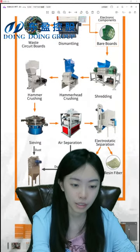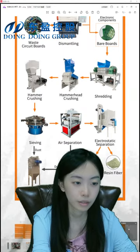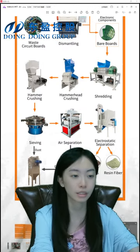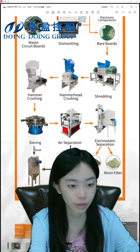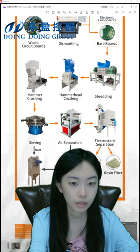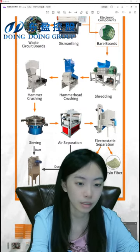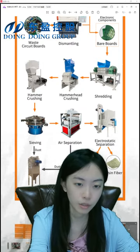The bare board first comes to the shredder to be crushed and shredded again. This first step is an optional machine. If your capacity is very small, you don't need this. It is suitable for larger capacity, more than 500 kilograms, or 1 ton, 2 tons. This is a double shaft shredder. The size is 3 to 5 centimeters, and it is very durable, made of H13 alloy. So it can be used for 2 to 3 years.